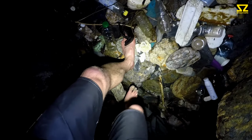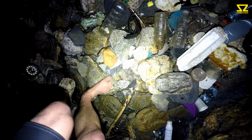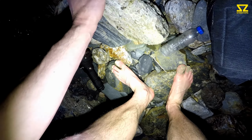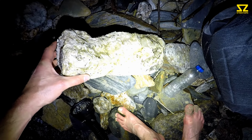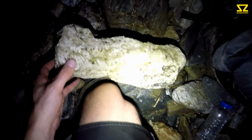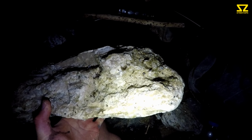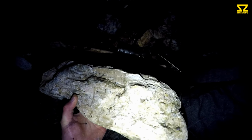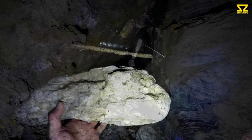Let's back it up. I always end up with bare feet, don't I? The hell is this? Hold the boat a minute, guys. I think I might have just stumbled across something here. Something that's worth quite a bit of money, possibly. I know I said it in loads of my other videos, but this could be the legendary ambergris. That's a long way out.